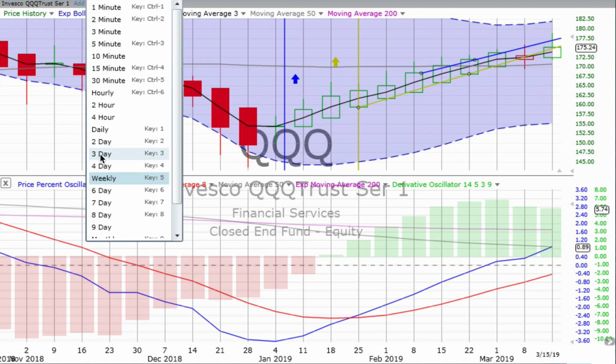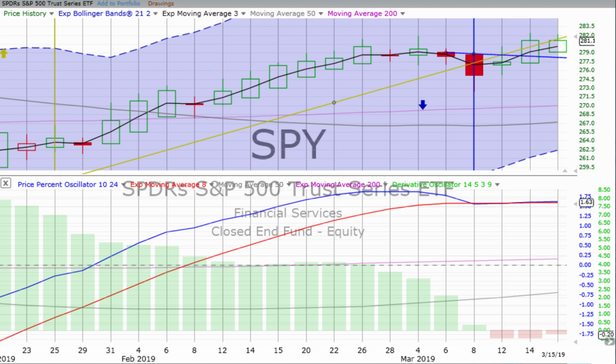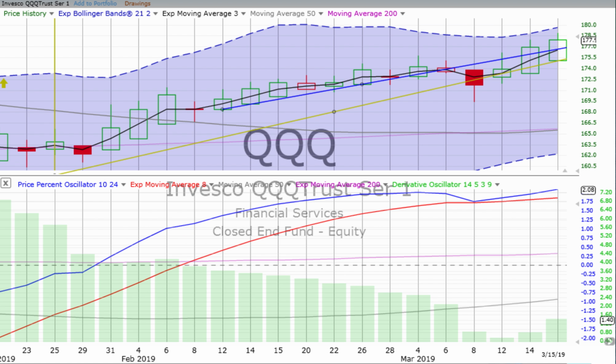Now we go from the weekly to the 2-day, what do we see there? Now, this is pulling away, unlike the S&P, which is almost laminated. We see on the Qs, the NASDAQ 100, a nice pulling away. Again, price movement is above that prior candle, just the first day of the latest, but nice pushing through the 2-day trend line as well above the weekly. So that's good to see.